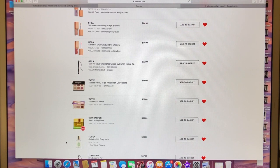The Tocca Giulietta hair fragrance. This is just a hair mist. Has less alcohol than the perfume, and the hair mists are generally a little bit cheaper than the actual perfume. So this Giulietta fragrance smells so good. It's a very sweet, almost like a pear and apple fragrance. It's so good, and it's only 28 bucks, so I think that's great.